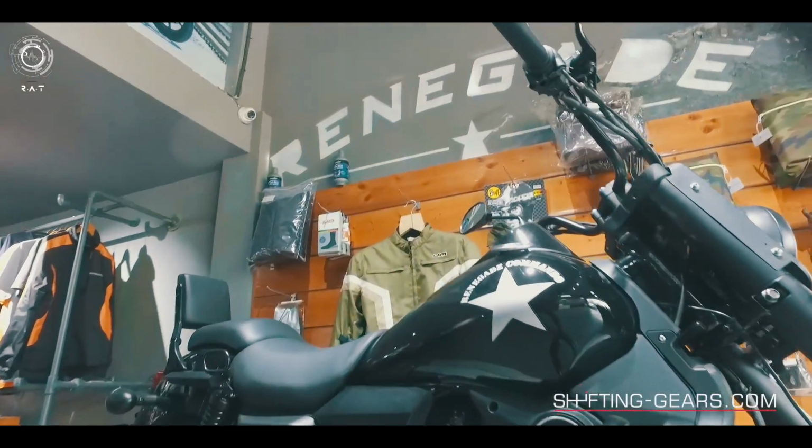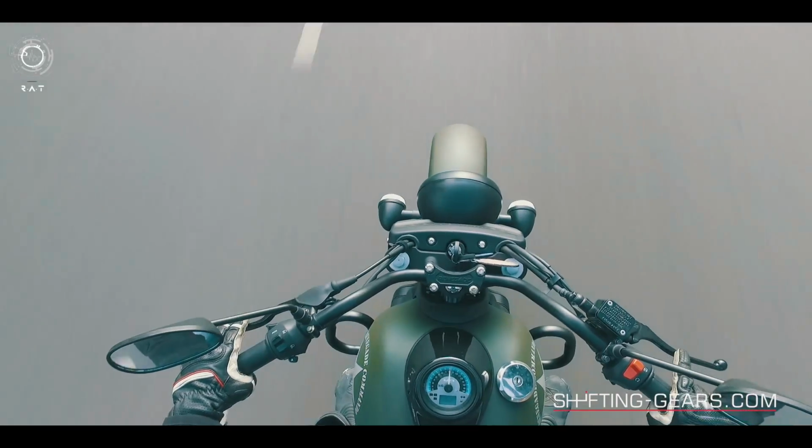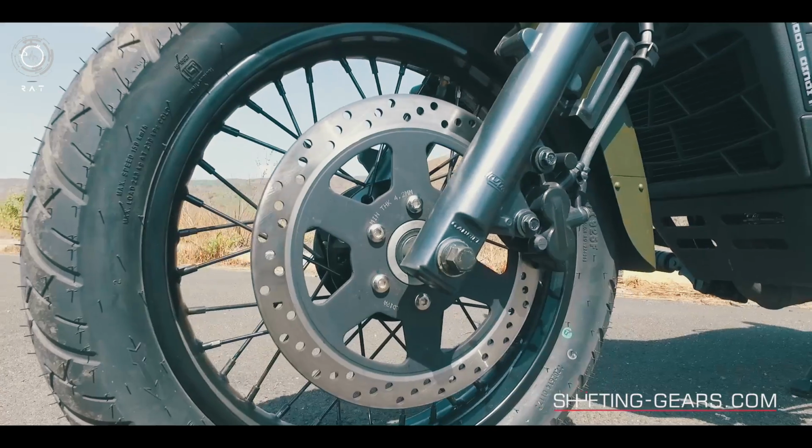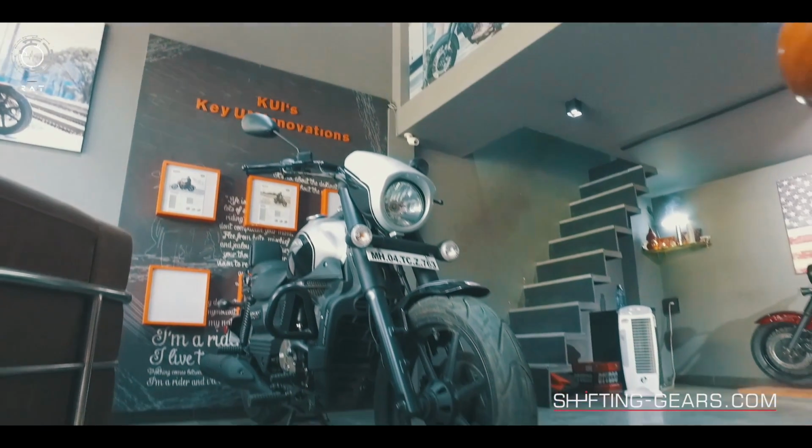Both the Commando and the Sport S shine in the handling department. The double cradle chassis, 41mm telescopic front fork and hydraulic rear shockers work very well in keeping the bike planted on straights as well as on twisties. Of course, it is a cruiser and it is no corner carver, but we were pleased with its on-road manners, especially considering the size of these bikes.